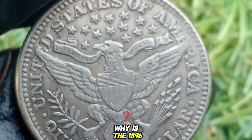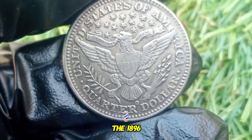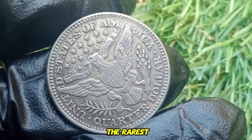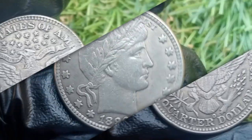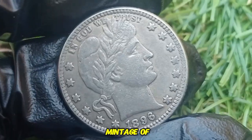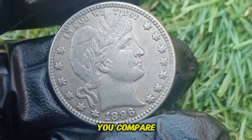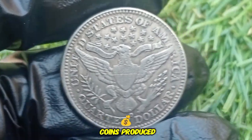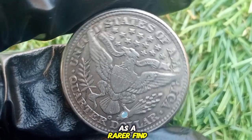Why is the 1896 Barber quarter so rare? The 1896 Barber quarter is considered one of the rarest and most valuable coins in the Barber series for a number of reasons. Low mintage. The 1896 Barber quarter had a mintage of 1 million coins, which might sound like a lot at first, but when you compare it to other years of the Barber series that saw millions of coins produced, this relatively low mintage immediately sets it apart as a rarer find.